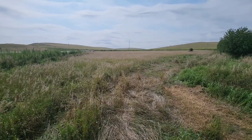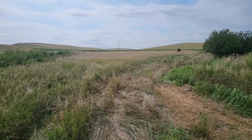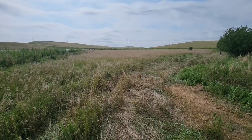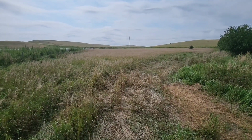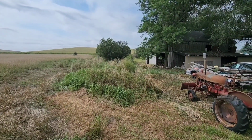Got a nice sized field on this southeast corner here that you could hay and get a little hay out of it, or run some animals out here to keep it ate down. It's got a nice little garden area up here next to the road. Good sized garden.